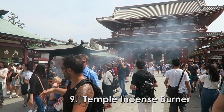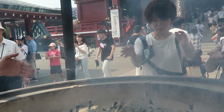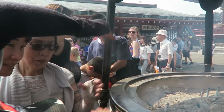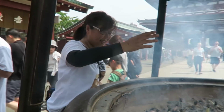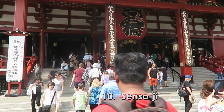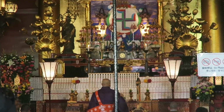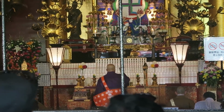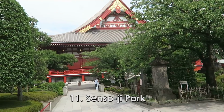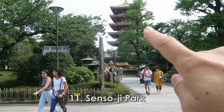And now we're going to the huge incense pot where you wave fortune upon yourself. Oh, it's very hot today. It'll limit my wave. I was waving hard. And finally we have the main Sensoji temple. Today we're here on a very special day because there's a Buddhist memorial going on. Right next to Sensoji, you'll have this garden area. You can see the 5-story pagoda.